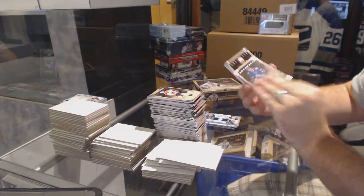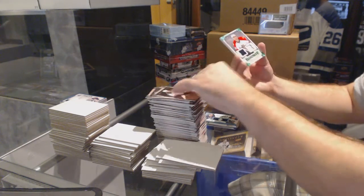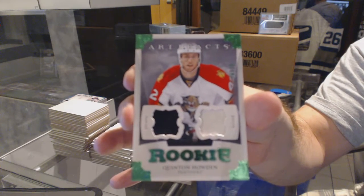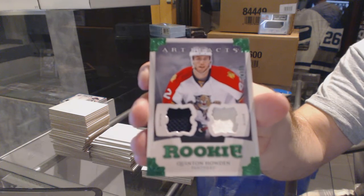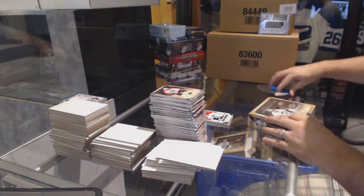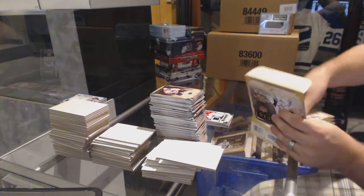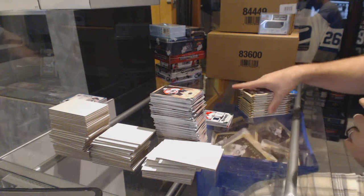All right. We've got a jersey patch rookie emerald, number 75 for the Florida Panthers, Quentin Howden. Jersey patch. Yeah, right now Boston, St. Louis have not done very well. It's unfortunate, but it happens.